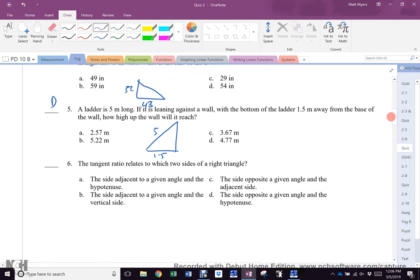Tangent is C, opposite over adjacent. Why is B wrong? Because somebody always circles B. Pardon me? Right, the opposite doesn't have to be vertical. If I draw the triangle this way, there's theta. That's not vertical.